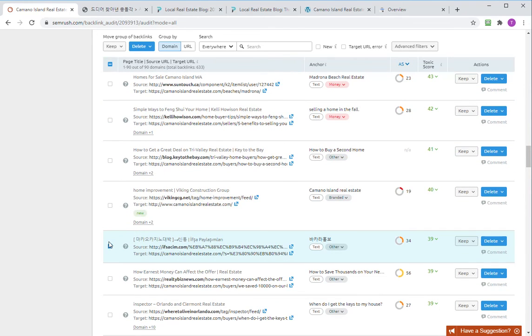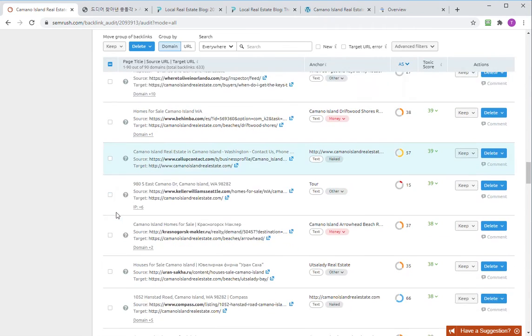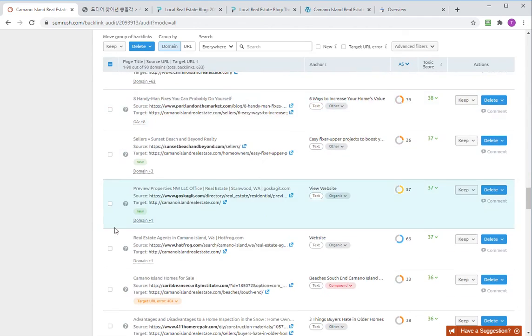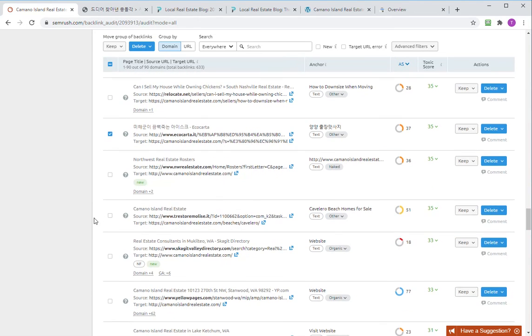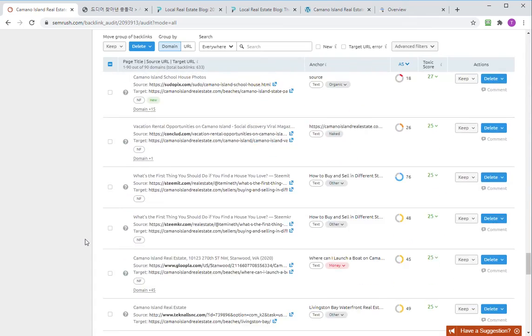And so with Black Hat SEO, what you would do is buy a whole bunch of backlinks for your competitor's site and create a toxic link environment, and they would have to go through and pay someone to audit their site. It just takes time and it's a pain in the butt, but in a highly competitive market, some people may do this, and this is why we use this tool.